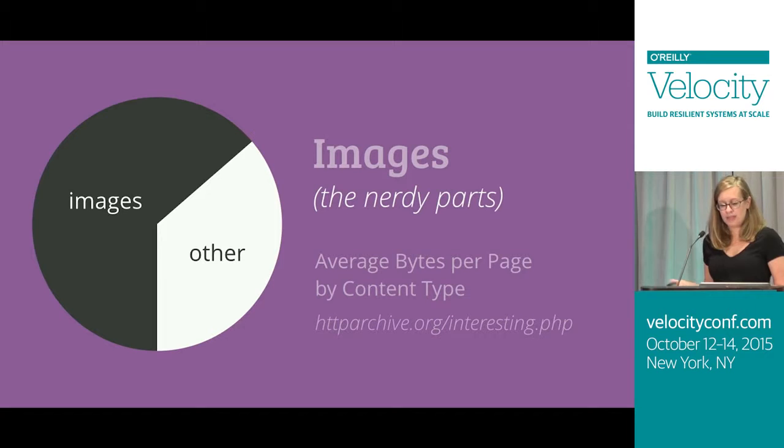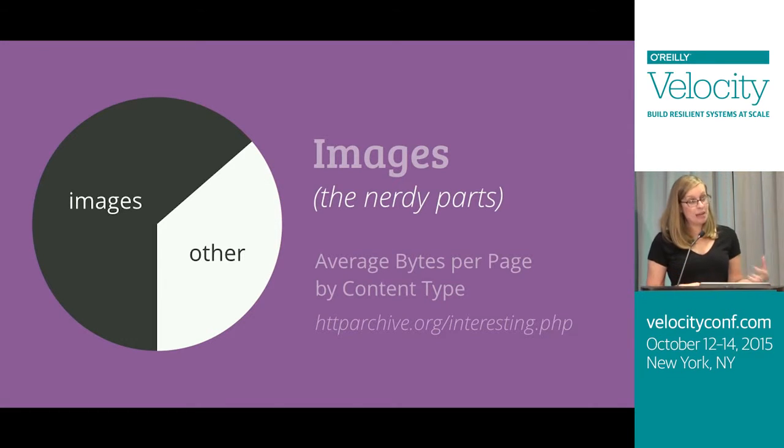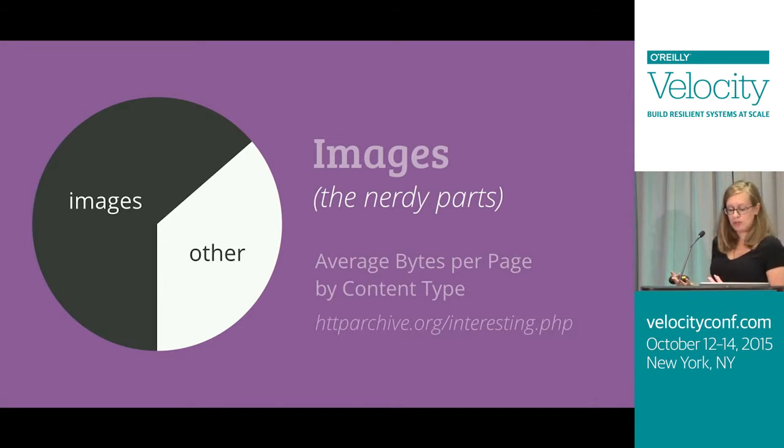And I like to call this part of the presentation, images, the nerdy parts, because I'm going to go into some history as to why we have so many different image formats and how they work, so you can learn how to optimize each of them.